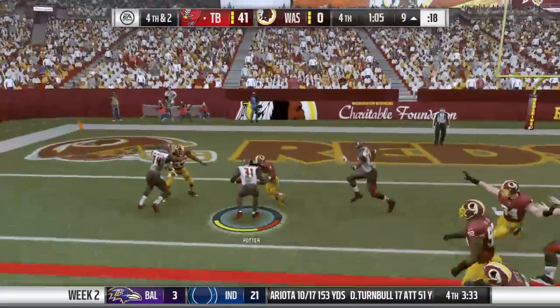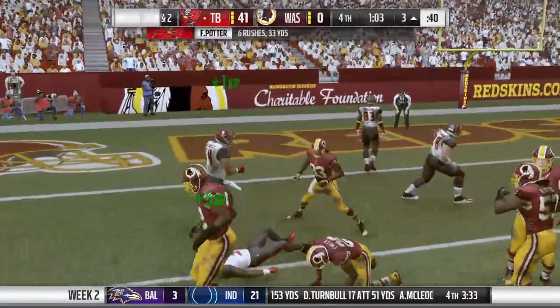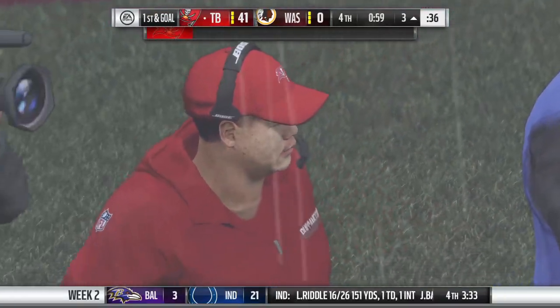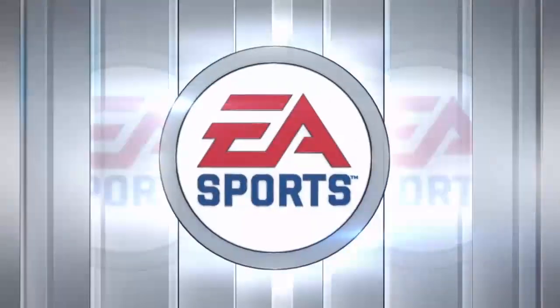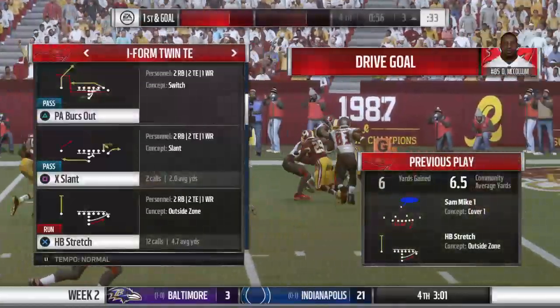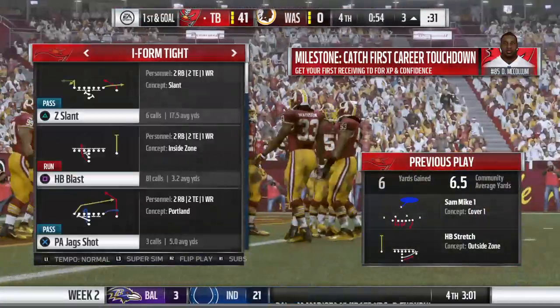And now here's a carry heading left. And he will have the first down before he's brought down at the 3. It'll be a gain of 6, and the decision to go for it pays off. They've got a 1st and goal. Deep in the red zone. This was 4-down territory from the start.